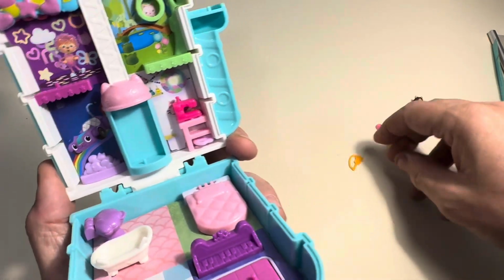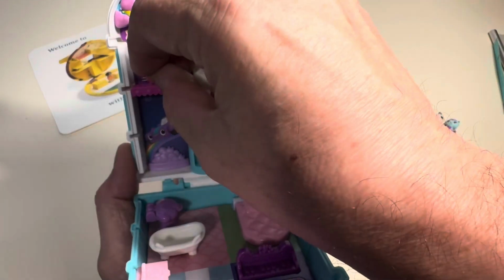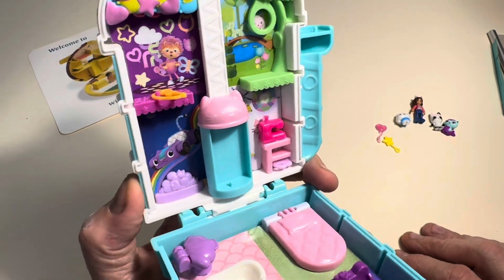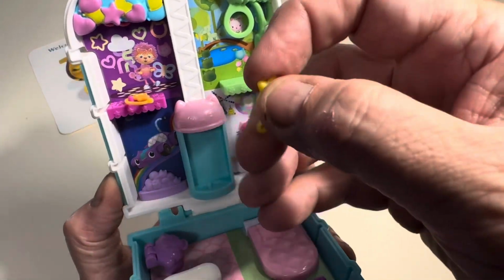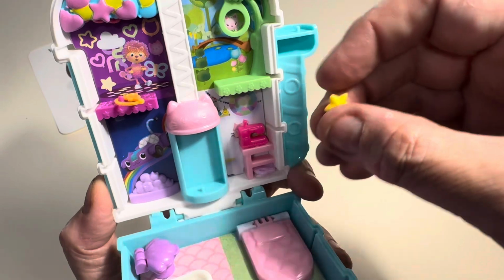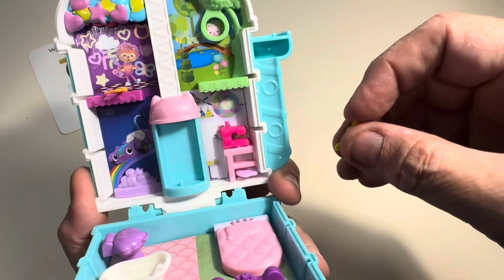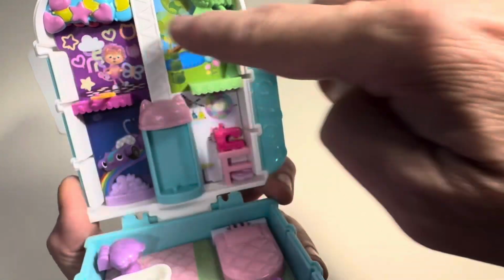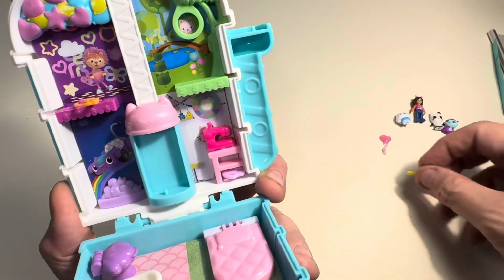And then we've got the guitar, which probably is supposed to go up in what looks to be the music room. And of course, that's meant to go around Gabby's shoulder. These balloons are meant to be carried, but I wonder if you could place them on pins. Are there any horizontal pins here? Normally sets will have a horizontal pin or 2, but this one doesn't appear to.